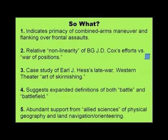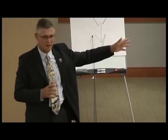He said, "I began to regard the mangling of a few thousand men in the morning as a kind of romp." You might be familiar with that letter. I don't think I quoted it exactly, but it's fairly close. I think that the relative non-linearity of what Jacob Cox was up to stands out by comparison to the devotion to linearity that you find in most of these Civil War battles.